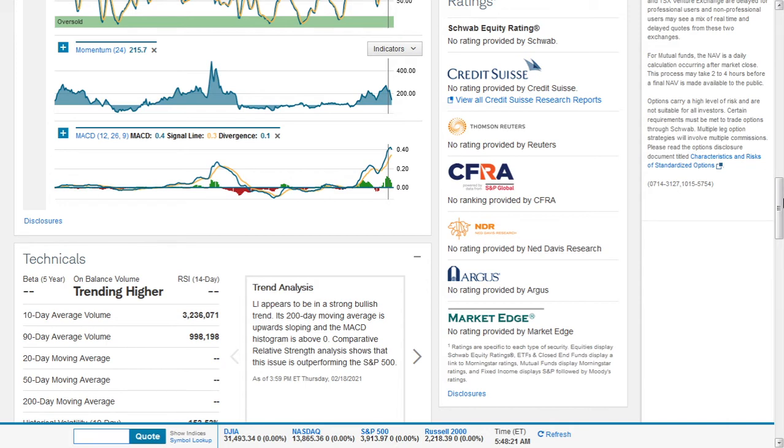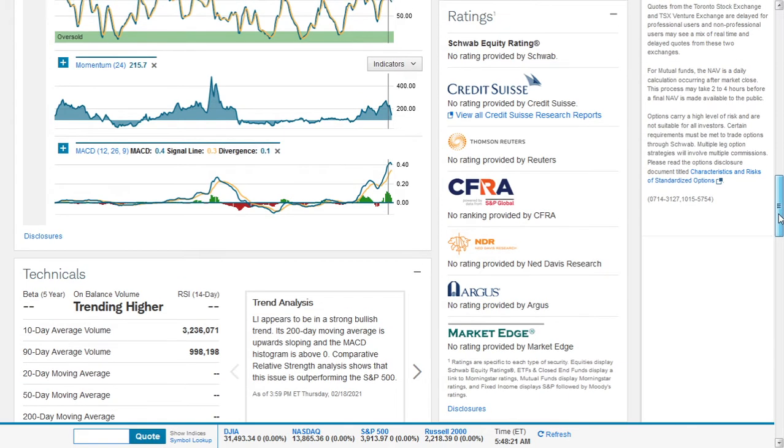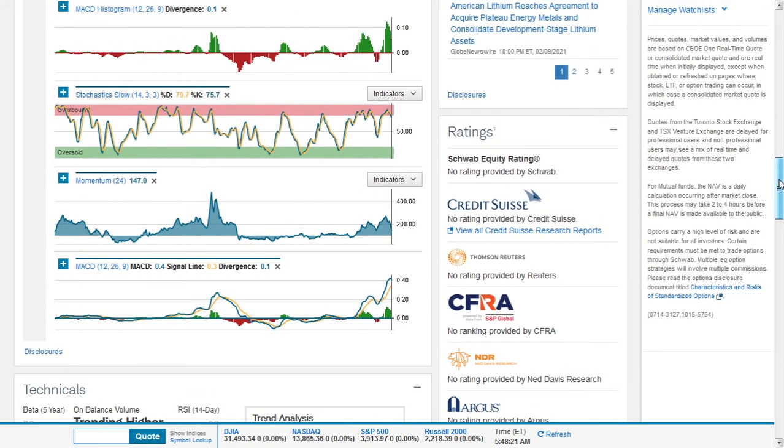Its 200-day moving average is upward sloping, and the MACD histogram is above zero. The MACD is also above the signal line, as you can see there. So the MACD histogram is above zero. That's the histogram here. We can't see any figure there as such.